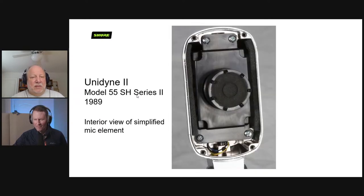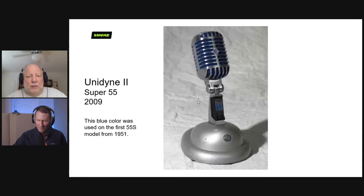In 1989, we simplified the interior quite a bit. And this is what we call the Series 2. So now it's a 55SH Series 2. This is the inside. Same size diaphragm, but this is much simpler to manufacture. Here's the blue one I mentioned again.